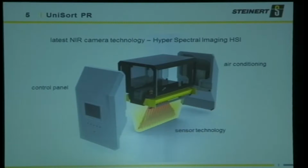Recently, RTT Steinert, which is a sister company, we released hyperspectral imaging or HSI technology. So this is the latest in near-infrared separation.